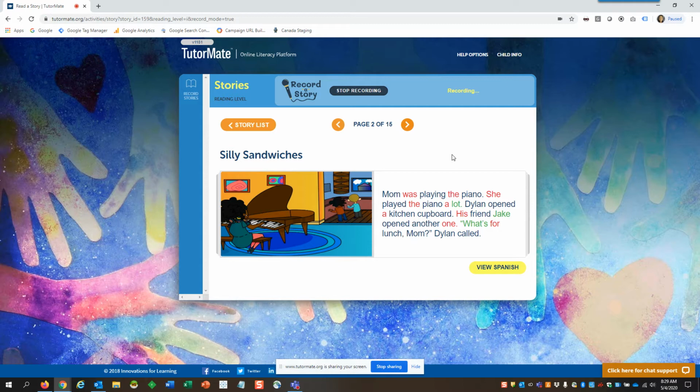So based on what we read, Atticus, and looking at the picture, there's a mom playing the piano and her son and his friend in the kitchen looking through the cupboards. Let's keep reading.